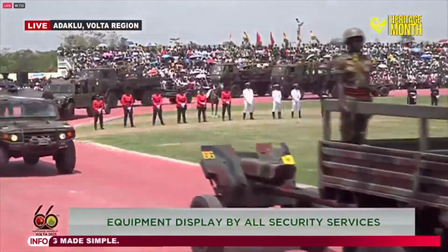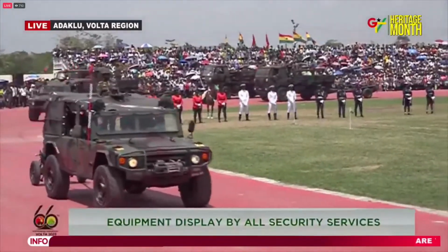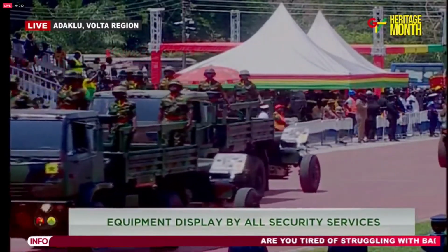Next is the troop of 107mm multiple rocket launchers. They are under the command of Lieutenant Godfred Amwakum Amu. The troop warrant officer is Warrant Officer Class 1, Martin Gordon.